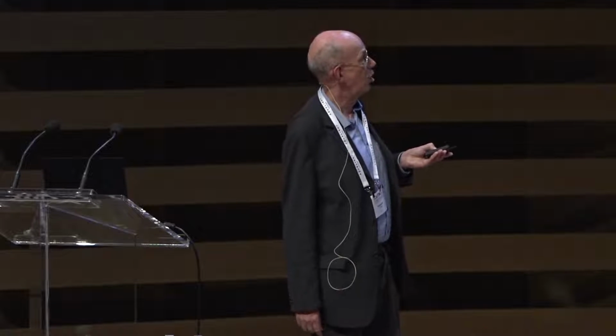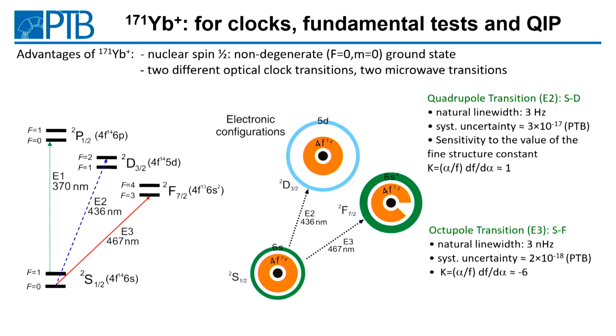But the octopole transition is quite different. It opens the closed 4f shell. It creates a hole in the 4f shell, promoting this 4f electron to the 6s shell, filling the 6s shell. So the spectroscopically relevant feature here is a hole in the 4f shell, somewhat shielded or surrounded by the spherically symmetric 6s shell. And this is what makes this state relatively inert against external perturbations.